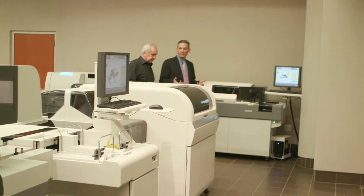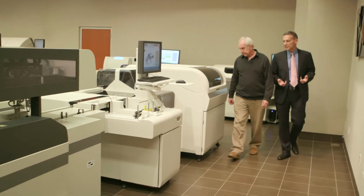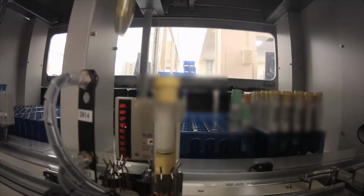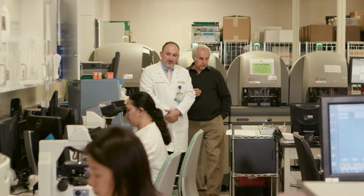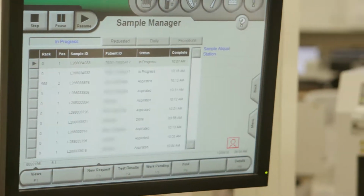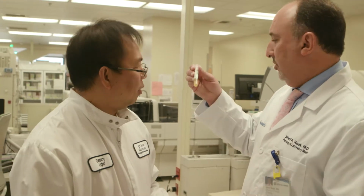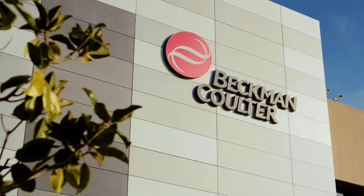A high focus of ours is on continuous innovation to get better and better diagnostic tools into the hands of those doctors. It requires constant innovation in the laboratory to improve patient outcomes as well as reduce costs, and in this case, a partnership in innovation to help doctors and laboratories deal with the increasing volume of lab tests in a more effective and accurate way. This is what Beckman Coulter has been doing for over 80 years.